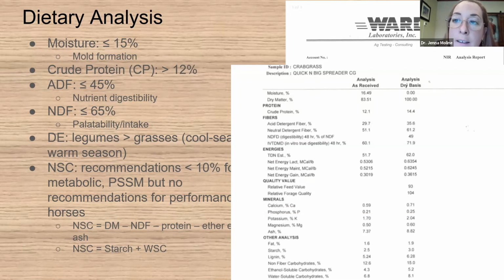There are a few ways of calculating the non-structural carb value. There used to be a more complex way of doing it, and that was to take your total dry matter and subtract your neutral detergent fiber, your protein, your ether extract, and the ash. Now that just seems like a lot of work, and so they've simplified it. To determine your non-structural carbohydrates, you can just take your starch value, which we see here is 3, and add that to your water-soluble carbohydrates, which we see here is 8.1. And so you would have a value of 11.1 for your non-structural carbohydrates. If this was a metabolic horse, that grass hay would be a little bit high in non-structural carbohydrates. But if we're just talking a regular horse, this is great hay there.